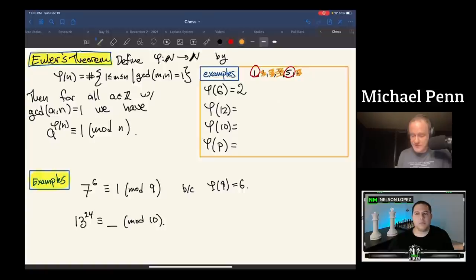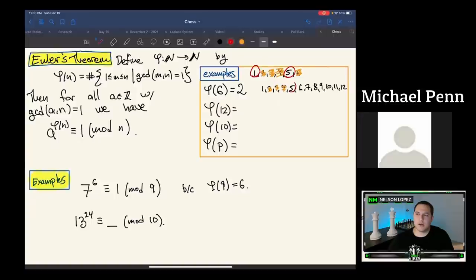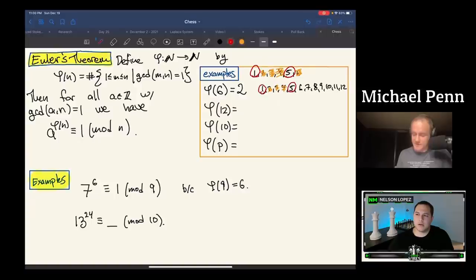And now, if we were to do the same thing for 12, let's list all these. One, two, three, four, five, six, seven, eight, nine, 10, 11, 12. And then we'll go through and X those out too, right? So we can't keep two, we can't keep three or four, but five is cool, right? Because it doesn't share any factors with 12. Five's prime, so we know five's going to be cool regardless. We've got to throw six away. We can keep seven. We have to throw eight away. We have to throw nine away.